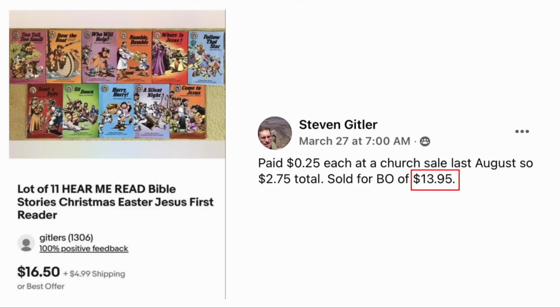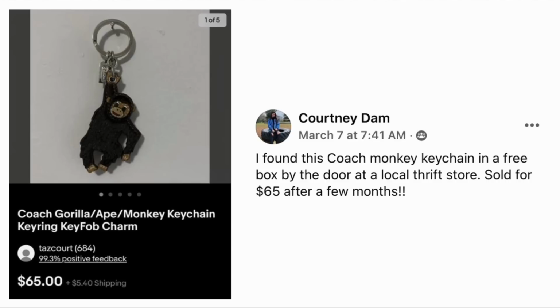That's a fun sale. Courtney Dam: I found this Coach Monkey keychain in a free box by the door at a local thrift store. Sold for $65 after a few months. Yeah, always look in those free boxes because you just never know. Somebody wasn't paying attention because you can see that on the fob right here, you can see Coach is on there. But somebody just wasn't paying attention, and that's an opportunity for us. So this was free and it sold for $65.